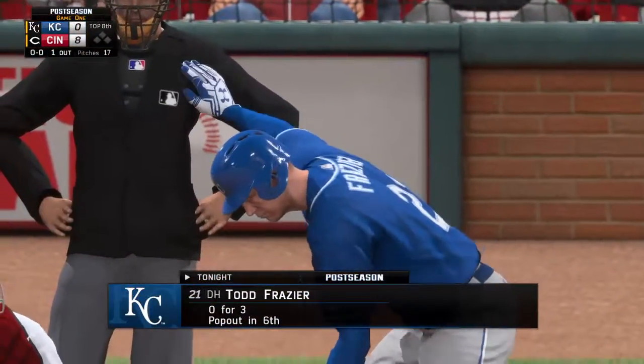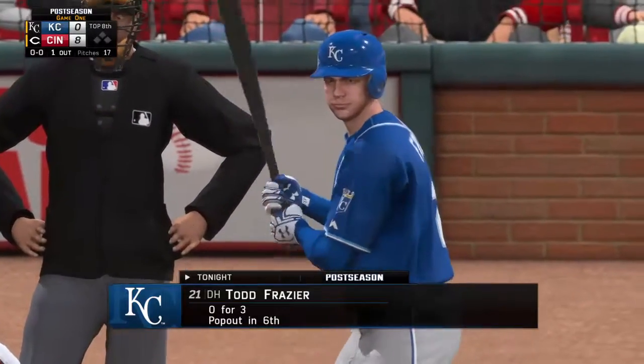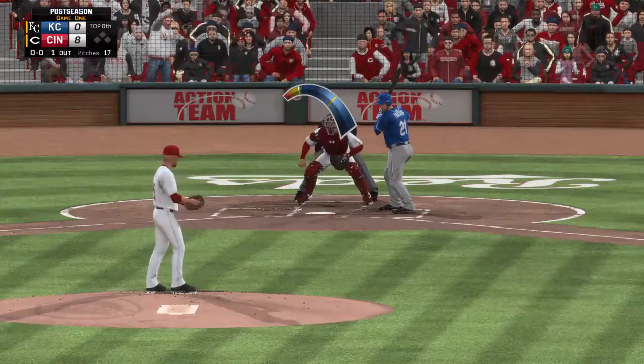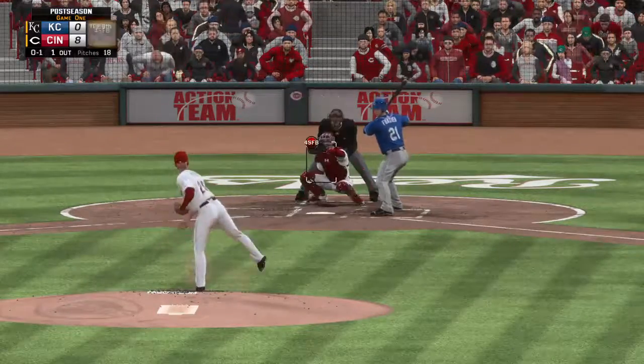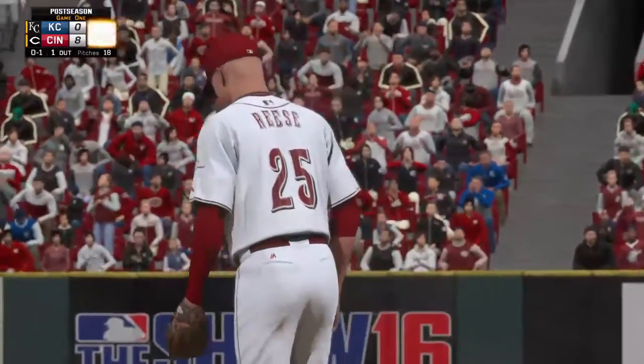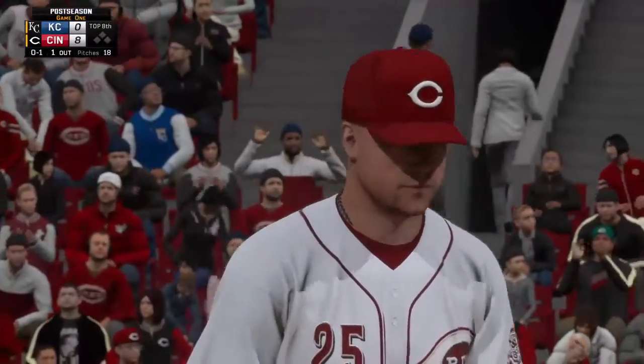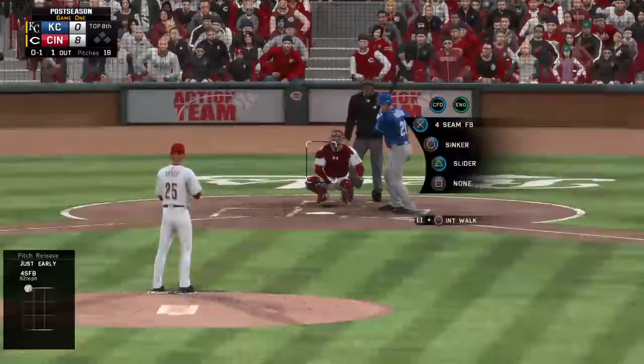Todd Frazier will stand in now, hoping to get on track as they've been able to neutralize his power out of the cleanup spot. 0 for 3 thus far. Well, guys, it just hasn't been his day. You know, sometimes cleanup hitters are sort of all or nothing type hitters. But hey, he's still got a chance to make an impact on this game right now.